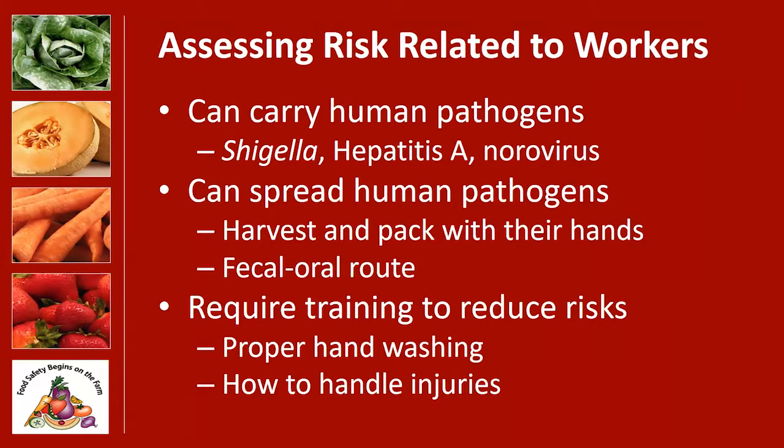Because so much produce is packed by hand, there's the risk of transferring things from the hands. And a lot of pathogens are spread through the fecal-oral route. And, you know, that is as bad as it sounds. It's something from somebody's butt going in somebody else's mouth. But it results from people not properly washing their hands after going to the bathroom or not following proper sanitation practices while they're at work.